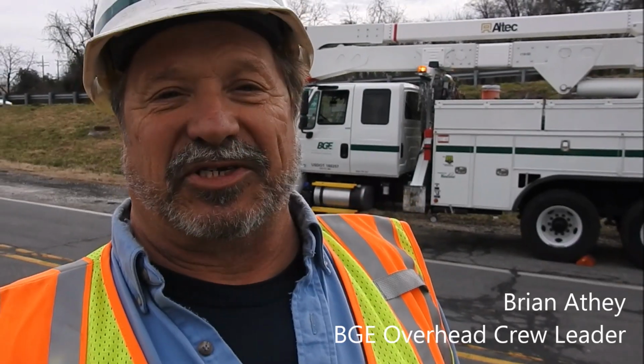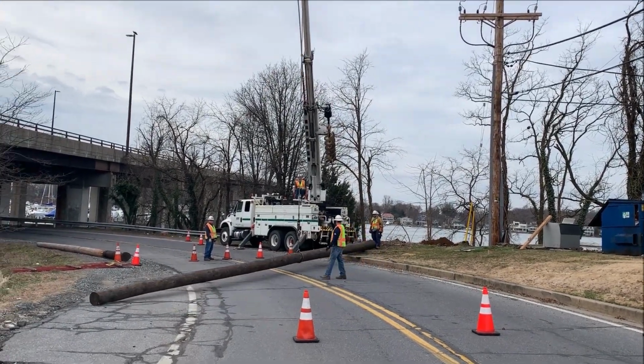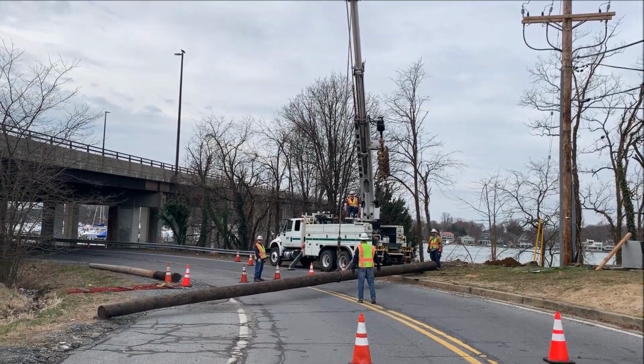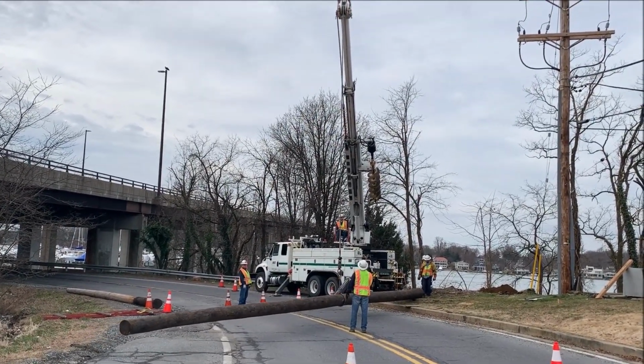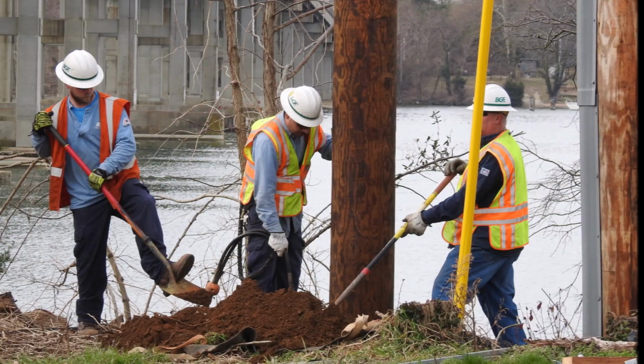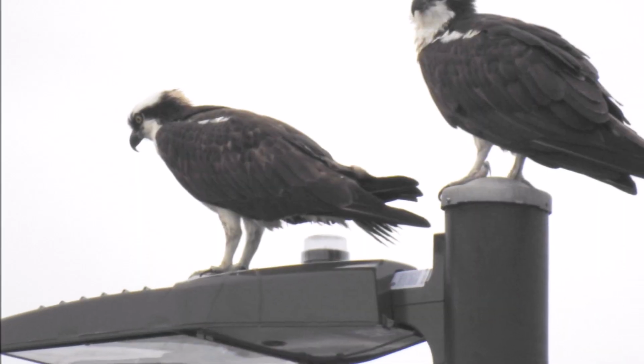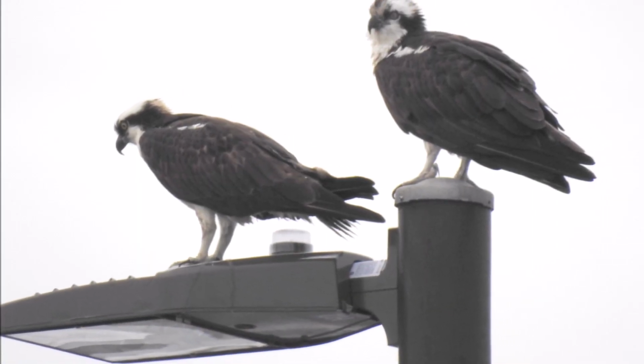Oh, they need a place to stay, just like we do. That's Brian Athey, an overhead crew leader for BGE, and BGE crews were working on some very important work on Friday morning at the base of the South River Bridge in Edgewater. Today's job? Erecting a home, and not just any home. Nick Alexopoulos is a spokesperson for BGE.